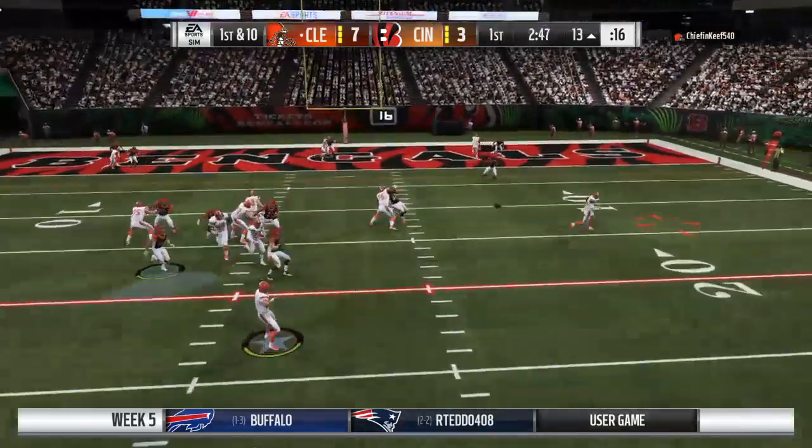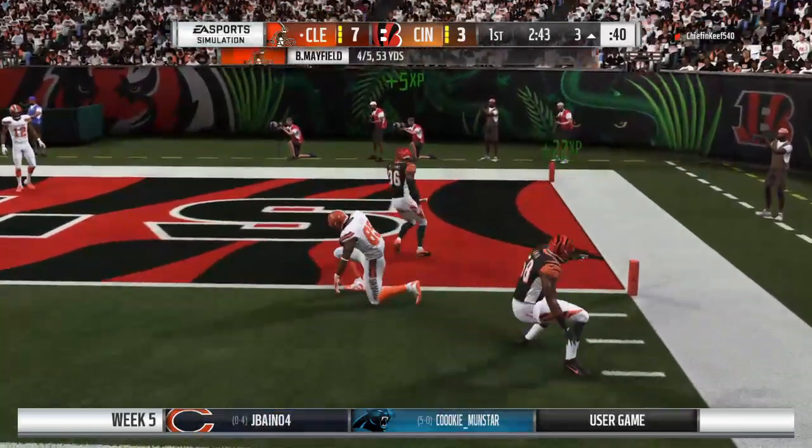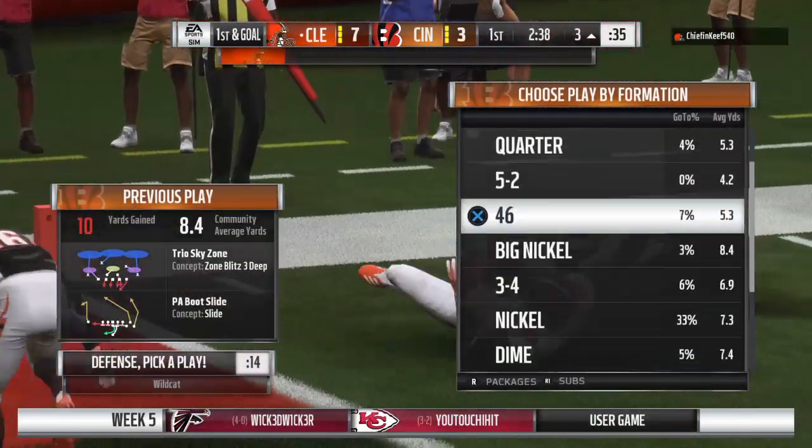Mayfield off the play fake. To the right side and complete to Njoku. And stopped a few yards shy of the goal line at the 3. It's a 10-yard gain there, and it sets him up now 1st and goal.